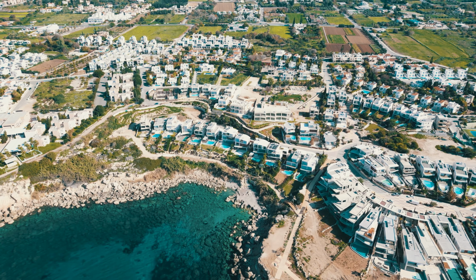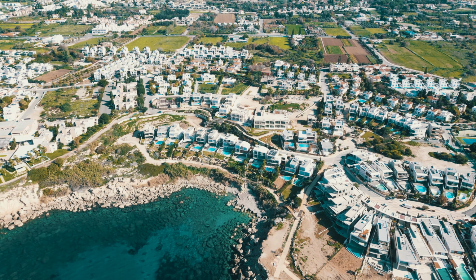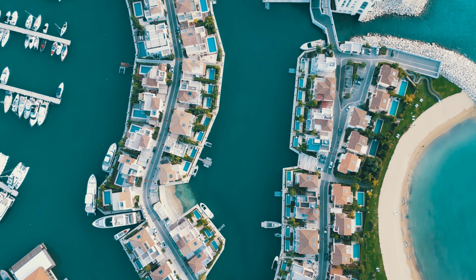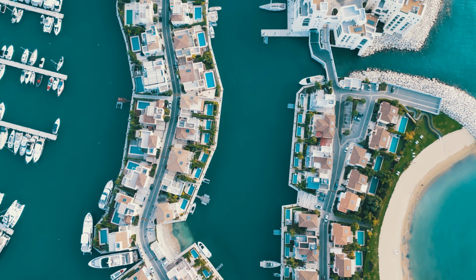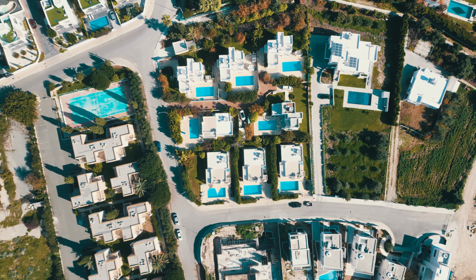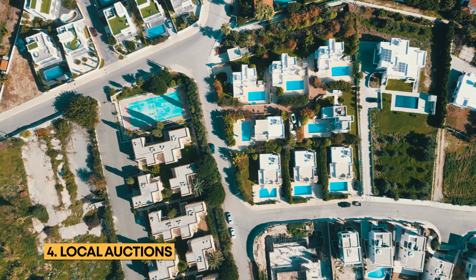So if you want to move to Cyprus or invest into the Cyprus real estate market, you definitely need to make some connections. You need to network, you need to be friendly with people, you need to have friends here, and as I said, good connections. Number 4, also very interesting, and that is local auctions.